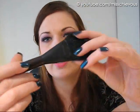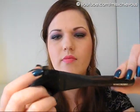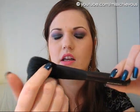This is one of the ones that I was sent. This is a finishing brush. I believe this is squirrel hair, but this brush is so soft. I've never had a brush this soft. It's just amazing. So you could use this for finishing.